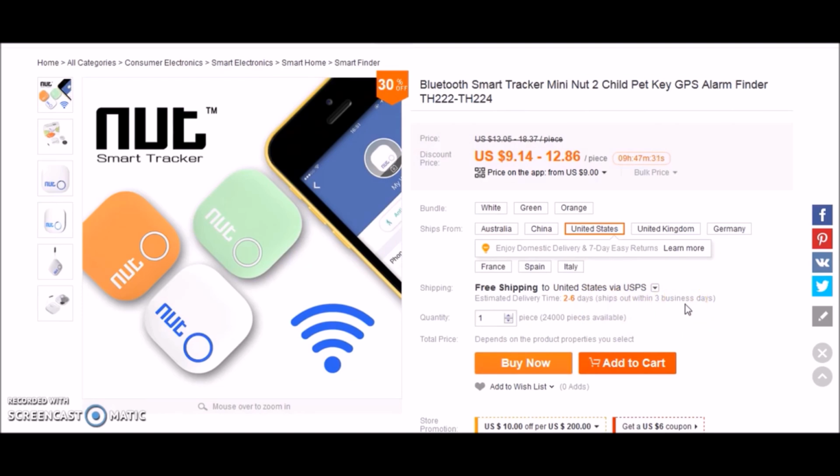So potentially it could ship the same day, but they could sit on it for 3 days, and then you got a delivery time of 2 to 6 days. So at the very longest, this is going to take 9 days to arrive to your customer. That's a little bit on the long side, but if you work with a seller on a regular basis and you say, hey, I need you to get these things out quickly, they'll probably work with you on that.